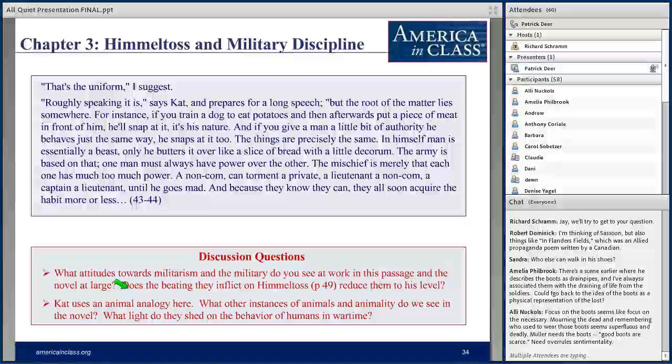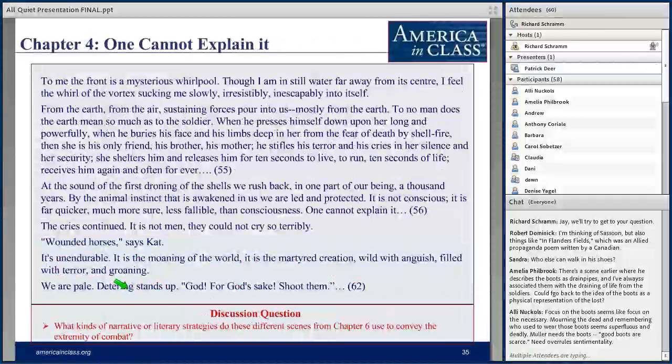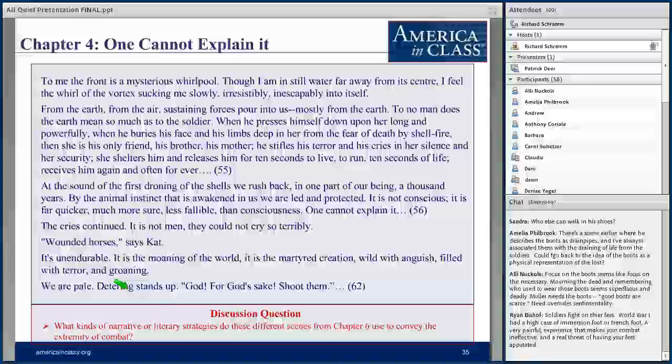Shall I move on a bit, Richard? Yes, let's move on. And I'd just like to make the point that we're going to see that same sort of breakdown of values and morals looking ahead to next week in The Things They Carried.